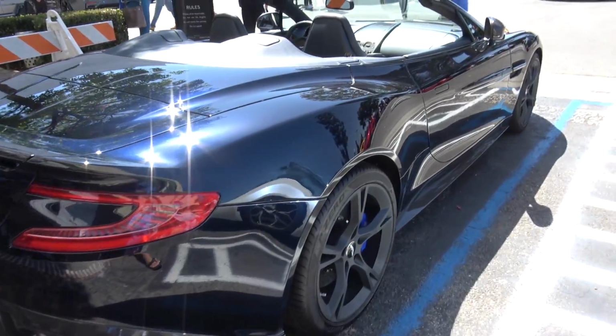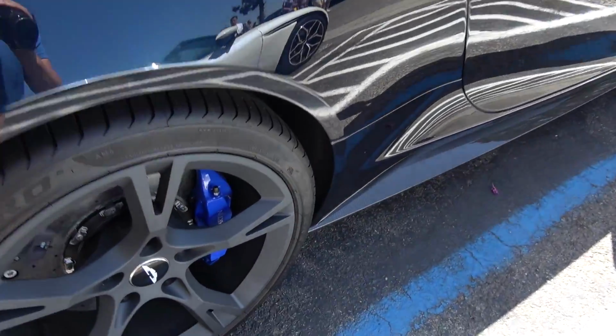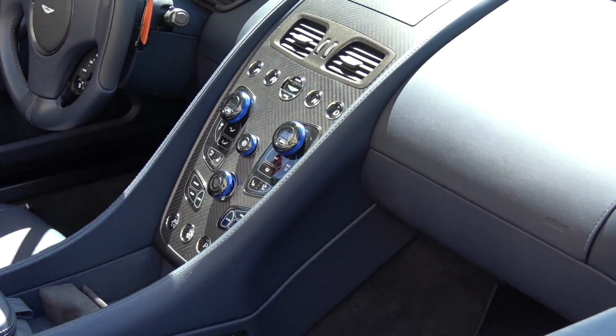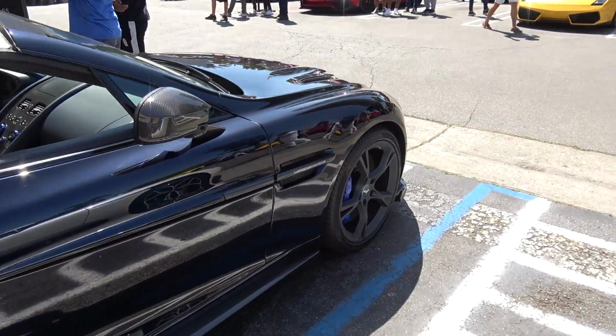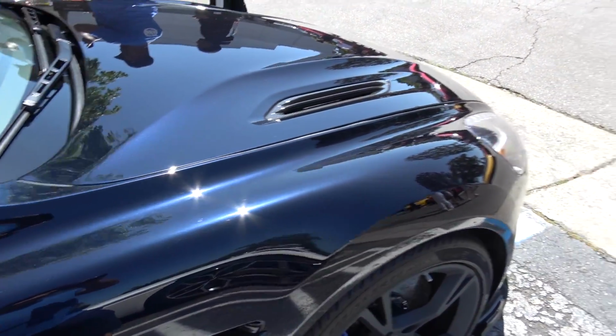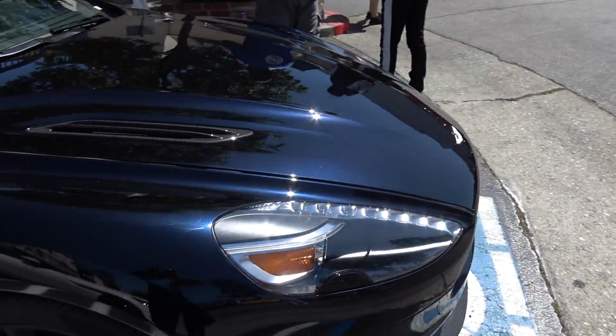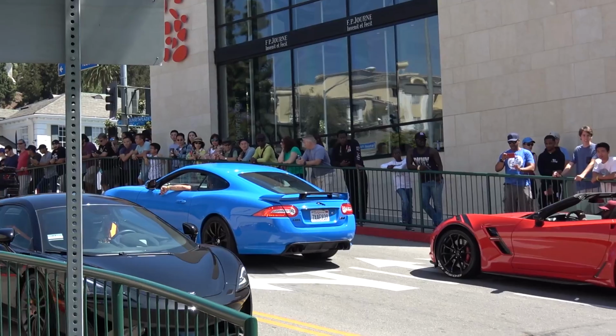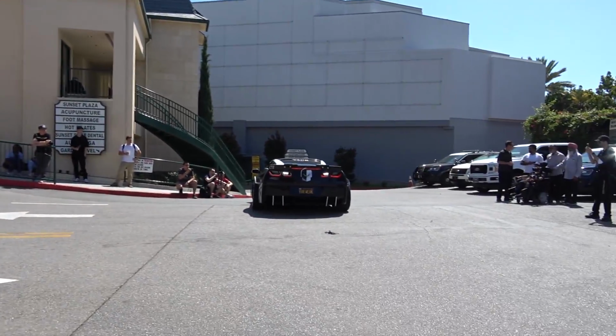Wow. Dude, check out this Vanquish Volante. Look at the wheels, the blue calipers, and the interior as well. It's got the blue accents. Holy smokes, this thing is absolutely stunning. It's hard to see the dark blue color in the, oh, there it is, in the sunlight. Probably my favorite car here, guys. Dude, we got the XKRS in ultra blue. That's pretty sick. And we got the Corvettes being turned away.